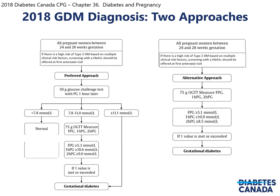In the preferred approach, screening should be done with a 50-gram glucose challenge test and a one-hour post-glucose test done. If the one-hour post-glucose test is under 7.8 millimoles per liter, the test is normal. If the one-hour test is between 7.8 and 11.0 millimoles per liter, the patient should go on to receive a 75-gram oral glucose tolerance test with glucose measurements done fasting, 1 hour, and 2 hour post-glucose. If one value is equal to or greater than the following results, fasting 5.3, 1 hour 10.6, 2 hour 9.0, then the diagnosis of gestational diabetes is made.